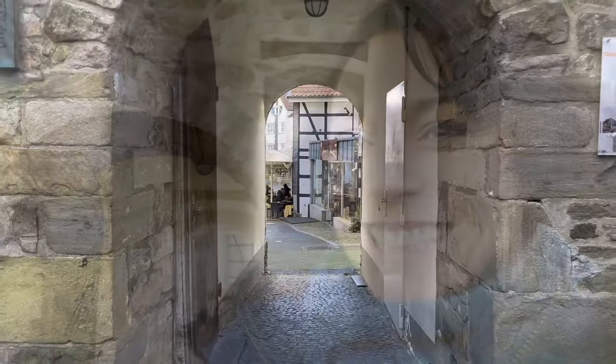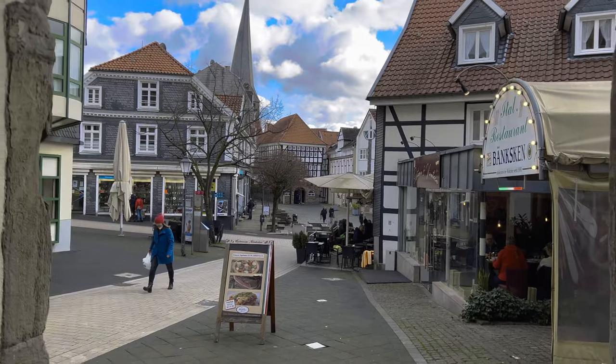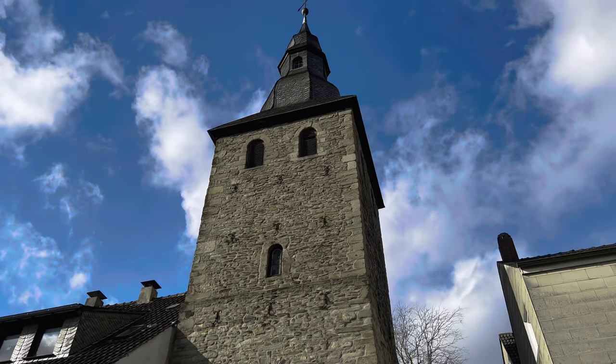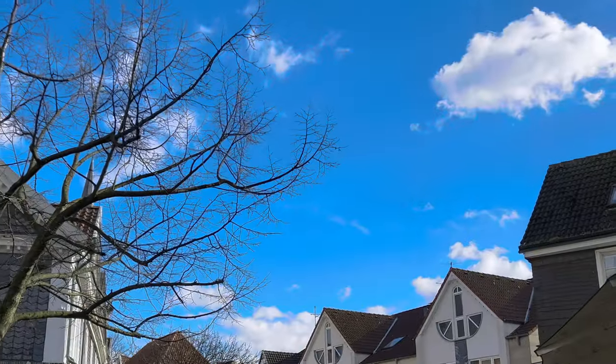So let's go and explore some more. The only remaining part of the Johanneskirche is the church tower, der Glockenturm, the bell tower. It stands on the site of the Stadtweinhaus.